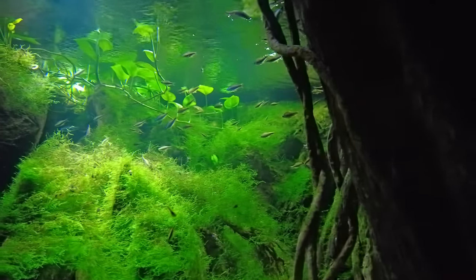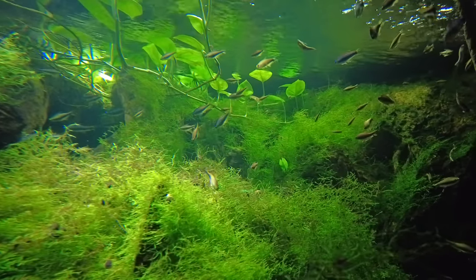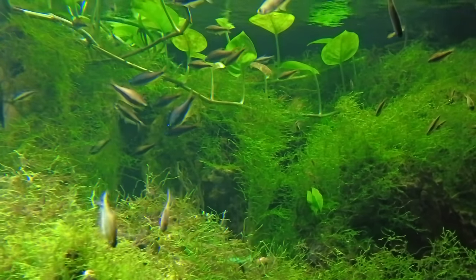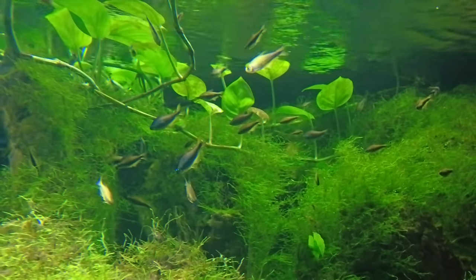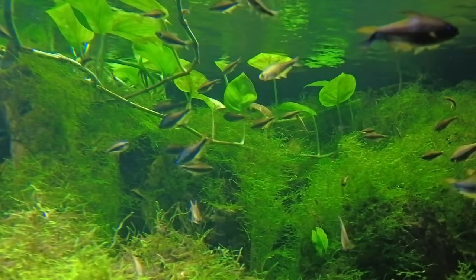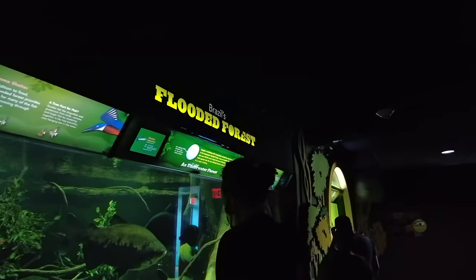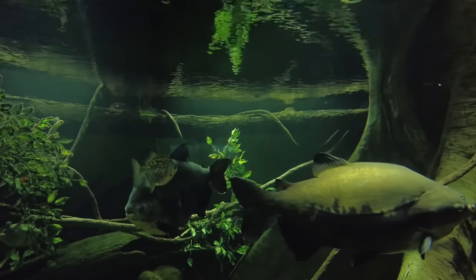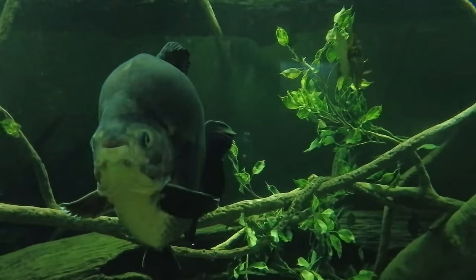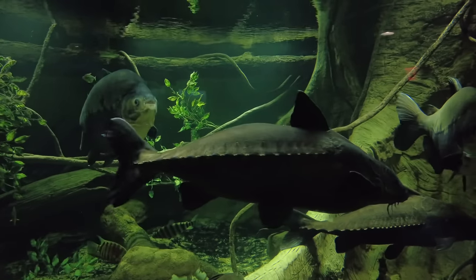There are some tiny fish right here. Very, very tiny. With some real plants inside, but they're very, very tiny. I like the setup right here. Flooded forest. Wow. Unbelievable. Look at the size of this fish. My goodness. It's giant. Look at that. I think they're pretty.